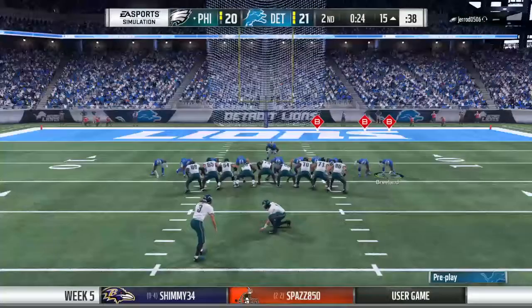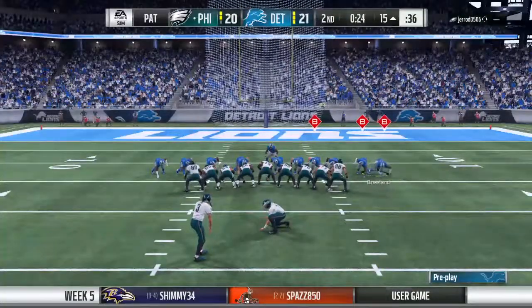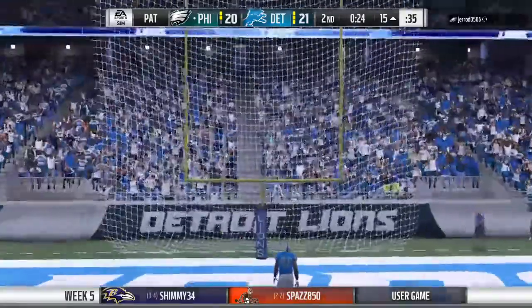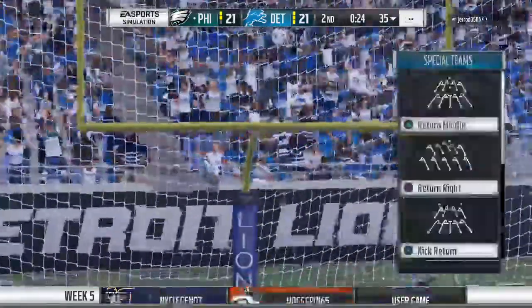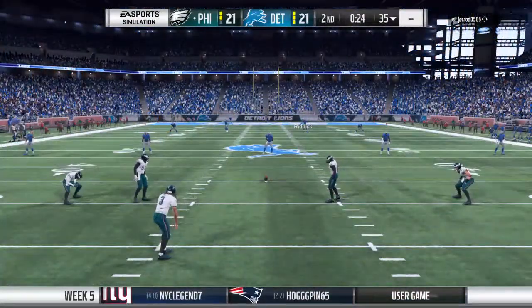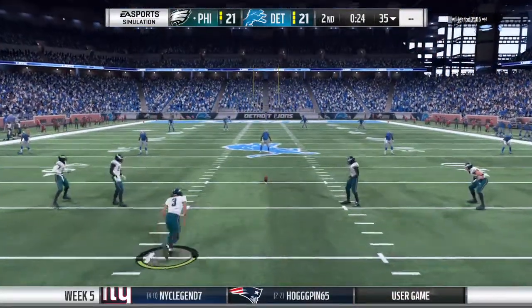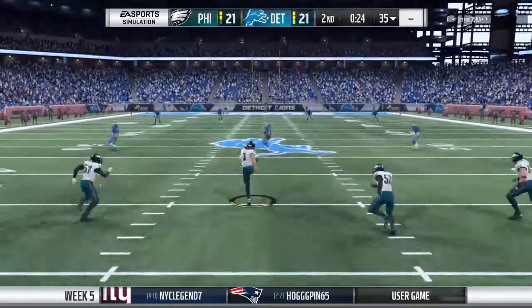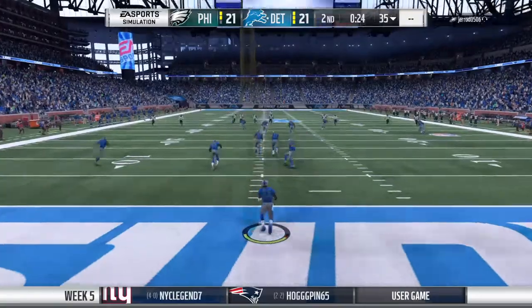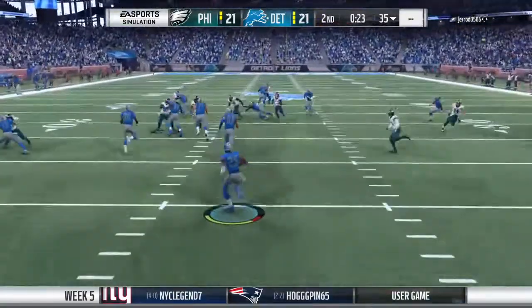I don't know who all is to blame there, but I love seeing pick sixes. Nothing like seeing someone pluck it out of the air and go the other way and see people try to change directions. Hard to do. So we're right back where we started, all even as the kick's away. This is fielded a couple yards deep.